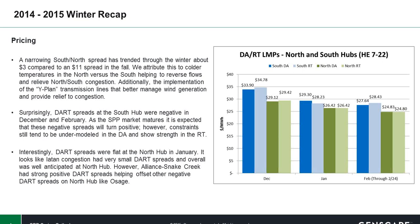The last thing that was just an interesting note is if you look at January, the day-ahead real-time spread for North Hub was exactly flat, nearly to the penny. Looking at the way this shaped up, it looked like Ireton congestion was pretty accurately captured in both the day-ahead and real-time. We did, however, have a strong positive DART spread on the Alliance to Snake Creek congestion. We had some outages and just some strong demand in western Nebraska, which helped drive this congestion stronger in the day-ahead, but helped offset some of the congestion at Osage, and ended up with a pretty flat day-ahead real-time spread for North Hub for that month.